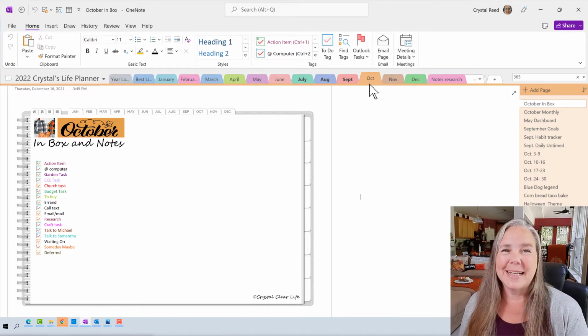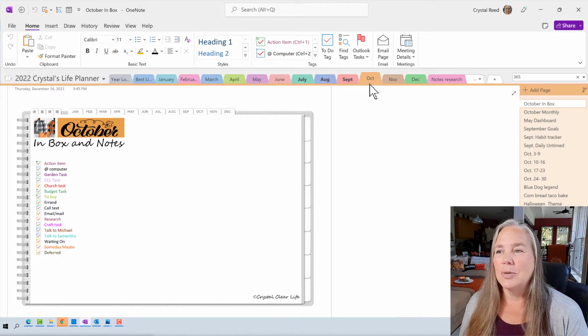And as you can see a little glimpse here, my theme for October is pumpkins. And some of them are cute and some of them are scary. So I hope I'm going to have a lot of fun with this. I like to do a little bit of fun to keep me motivated to use my planner throughout the month.